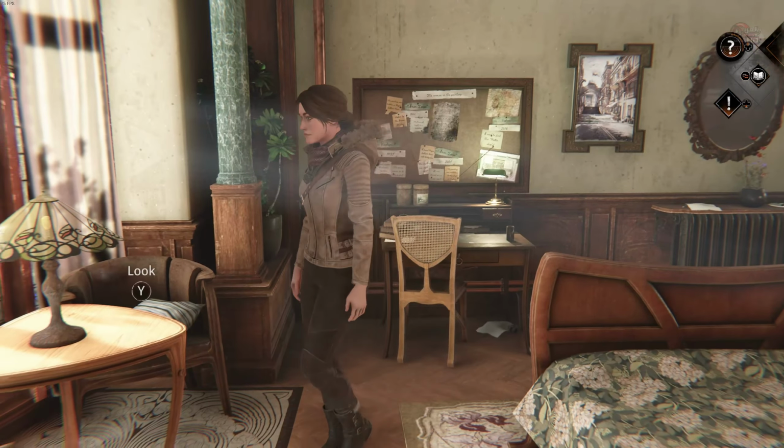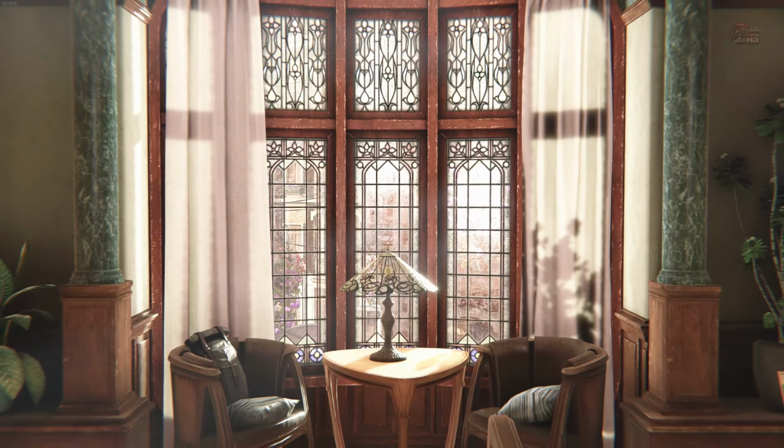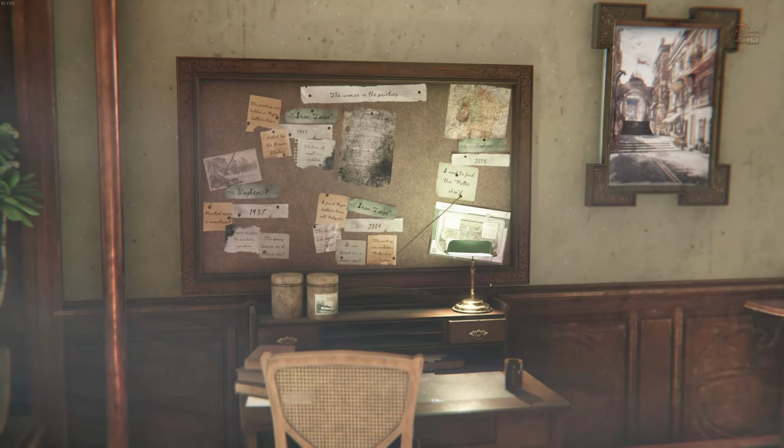Nice. It seems like a lifetime since I enjoyed some good old-fashioned comfort. Room might not be as cozy as what you call a yurt, but it's sure more spacious.